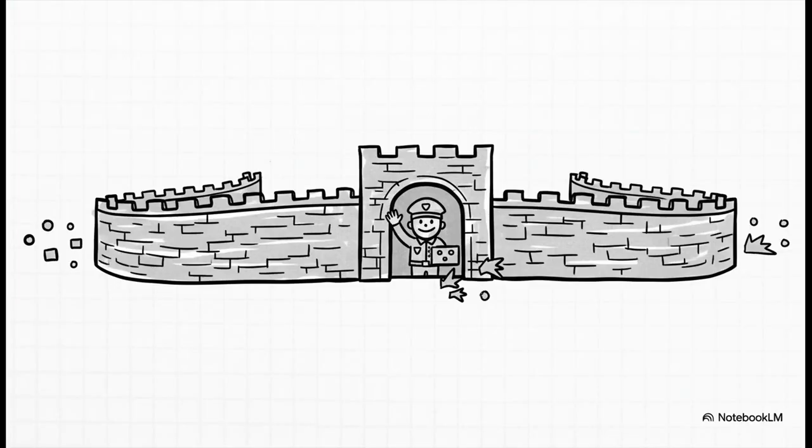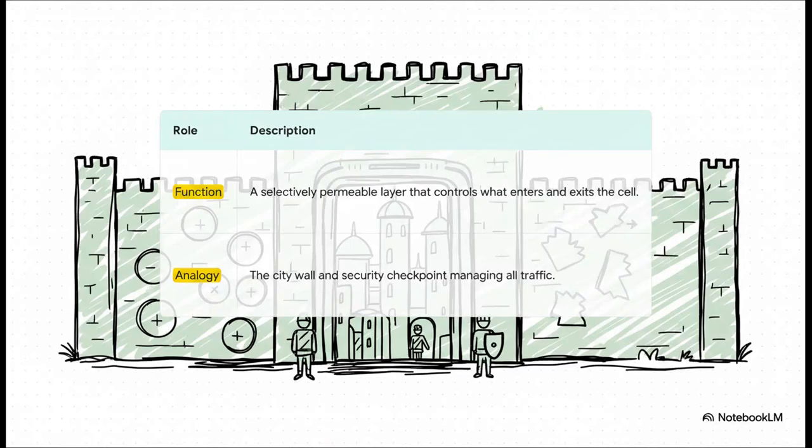Every single city needs a border. And our cell city is no exception. Guarding the entire perimeter is the cell membrane. It's this flexible but really tough barrier that protects everything valuable inside. But listen, this is not just some simple wall. It's more like an intelligent security checkpoint.